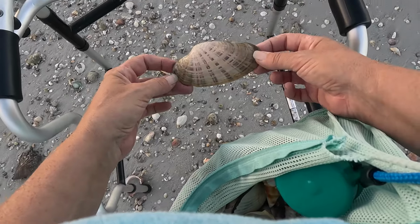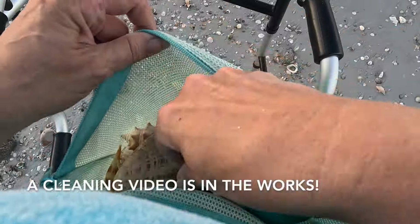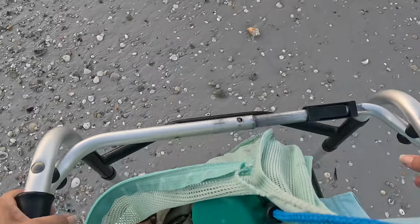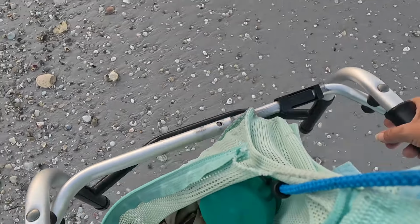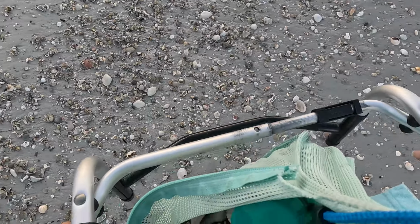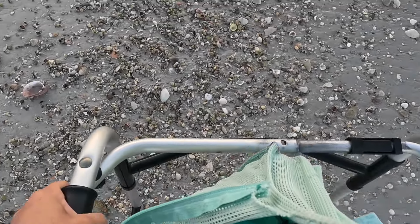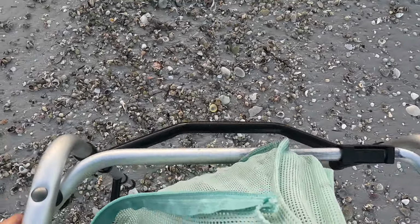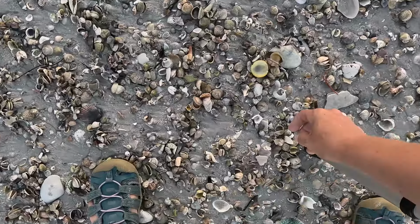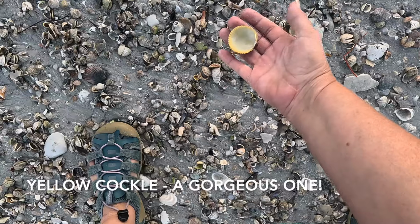This big sunray Venus clam needs a little cleaning up. He's going in the Save the Nasty Shell video too. I've been collecting some rather icky shells. I'll do another big cleaning roundup and go through some of the techniques of how I get junk off of my shells. Because you guys know, I pick up stuff that's not perfect. I don't mind it. Of course, I don't mind them when they're perfect either.